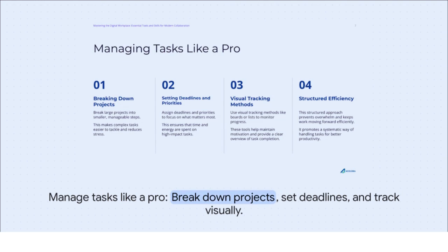Skill number 2, learning how to manage tasks like a pro. That huge project on your plate? Don't let it overwhelm you. Break it down into smaller, bite-sized steps. Give each step a clear deadline. And use visual tools, like a Kanban board, so you can actually see the progress. It's a total game changer for staying on track.